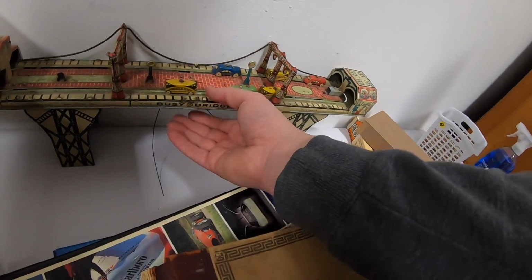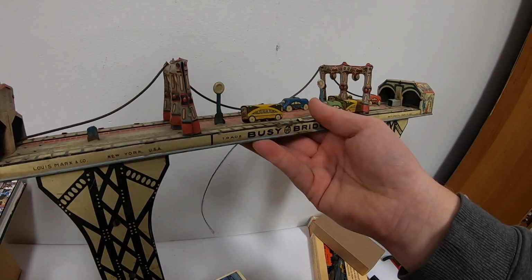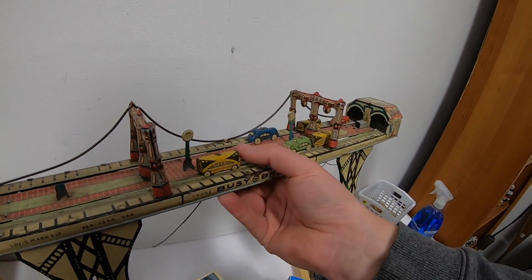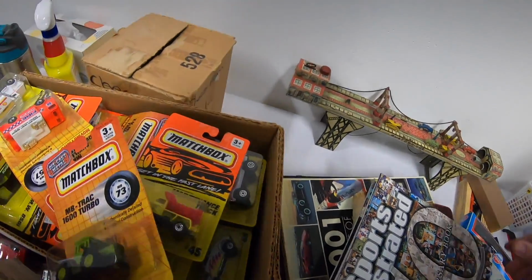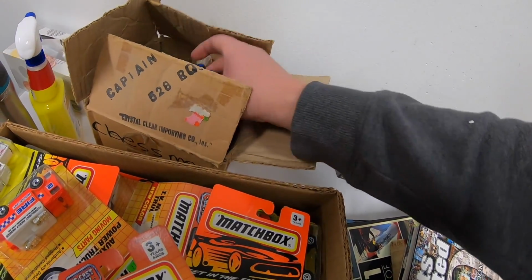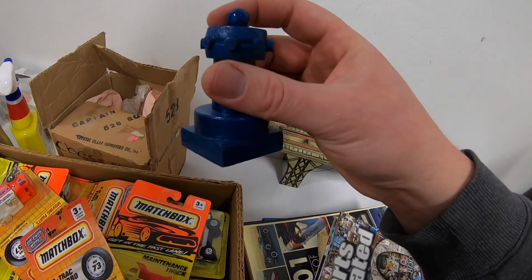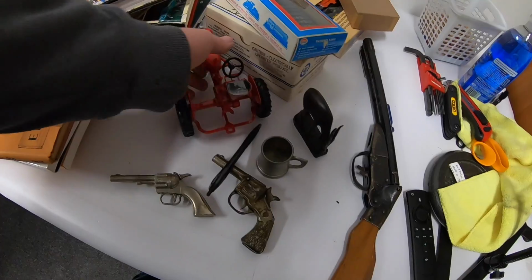This is really cool. This is a Mark's Toys Busy Bridge. I'm guessing that this would install into a train setup and these cars go back and forth. Here's a little box of chess pieces, and I'm pretty sure these were handmade. They definitely feel handmade. They're pretty cool. Just little wood pieces. Some small odds and ends.